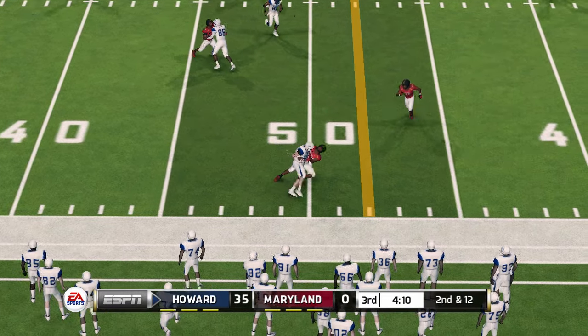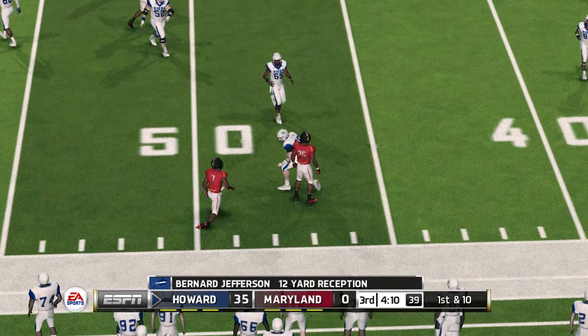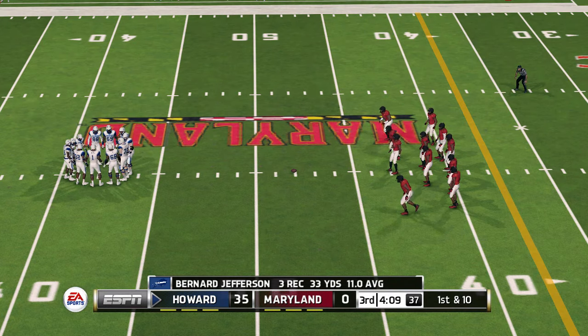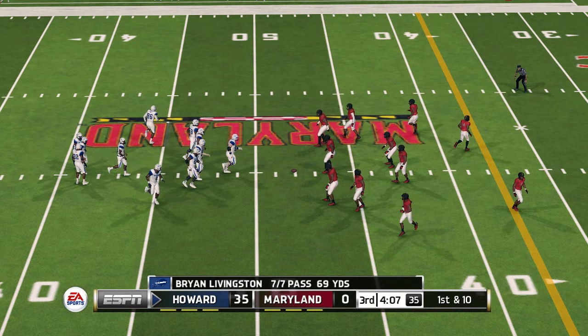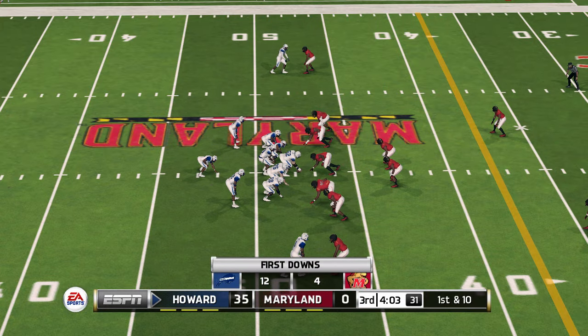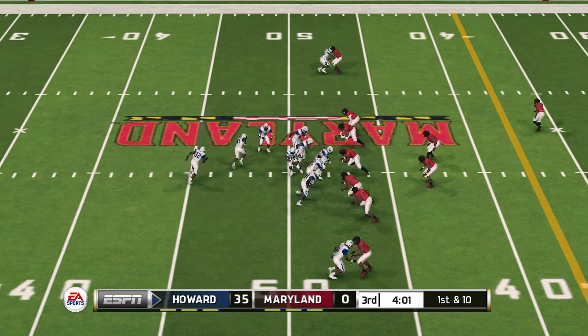Gets it. He's in space. He's tackled in the open field. That's good for him. 12 yards. First down. We've got a 1st and 10. Ball on the 48. Hey, check back 16. Check back 16. All right, let's get that ball.